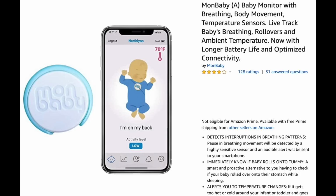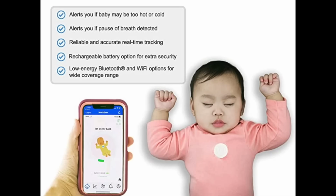The next kind of dupe option is called Mon Baby. It clips onto baby's shirt and tracks the same way as the SenseU, where it makes sure baby is breathing and also tracks their temperature and if they roll on their belly. So again, when it comes to safe sleep, I don't know that much about these dupes. I'm just laying out the options. You do your own research to help you have peace of mind when you're sleeping.